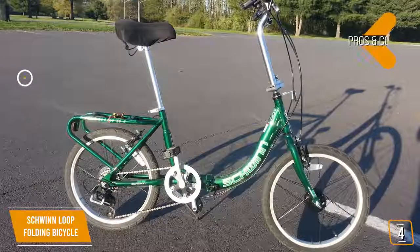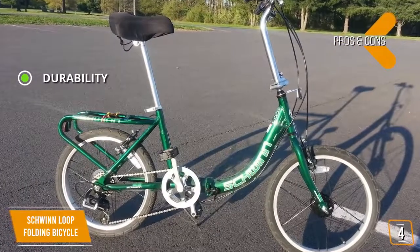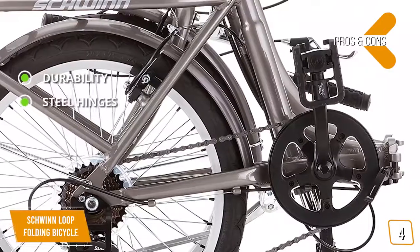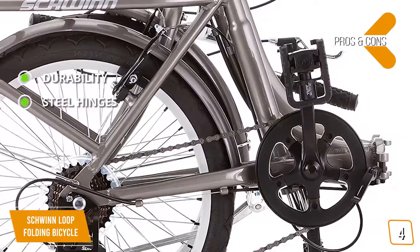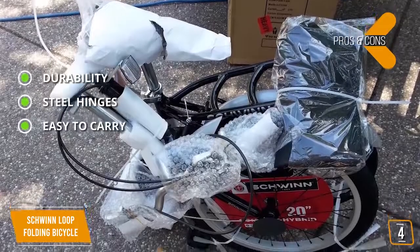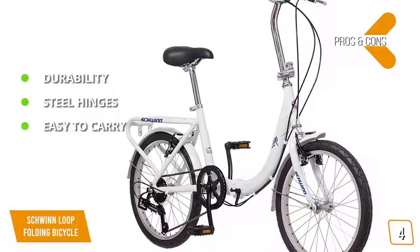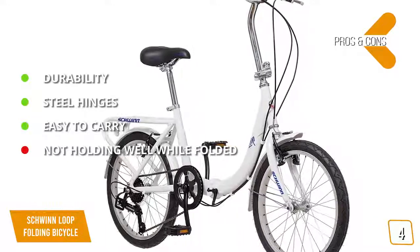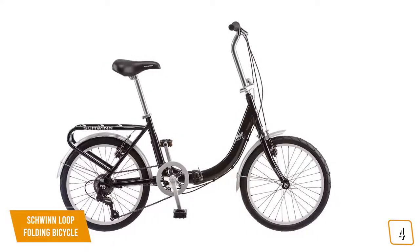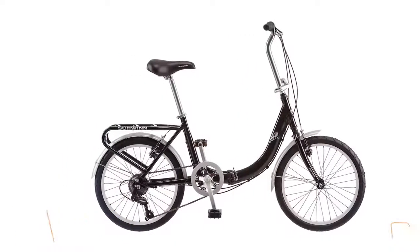The pros are durability. The steel frame of this bike makes it highly durable and capable of lasting a very long time without any issues. Steel hinges. This bike's steel hinges are also sturdy and make unfolding this bike easy and quick. Easy to carry. The built-in carry rack and nylon bag that come with this bike make it easy to carry around as needed. And for the cons, some customers have complained about this bike not holding up together well when folded. If you need a new bike for commuting to work or just traveling with, this one is a great option that has a lot to offer on the whole.